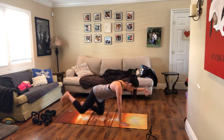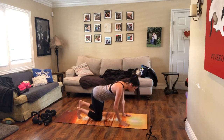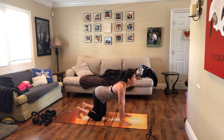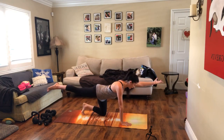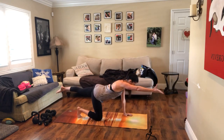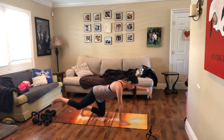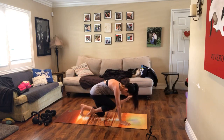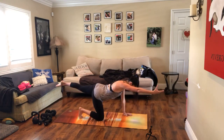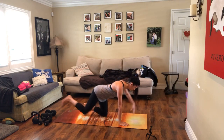We're gonna extend right arm, left leg out. Keep those hips nice and level. Bring it down and switch. Now, it's really important here, guys, to make sure that you're not dropping your neck. You're not extending it out too far. Just keep it nice and neutral. If you wanna add another layer to this, you can extend, bring the knee to the elbow, extend, and bring it down. Either variation is perfect. We're here for 30 seconds. Looking good.